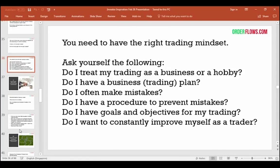You know, have goals that you can reach. Make them realistic. Don't say, I want to make $1 million next year, because if you set your goal too high, you're probably not going to reach it, and ultimately you're going to give up on it.